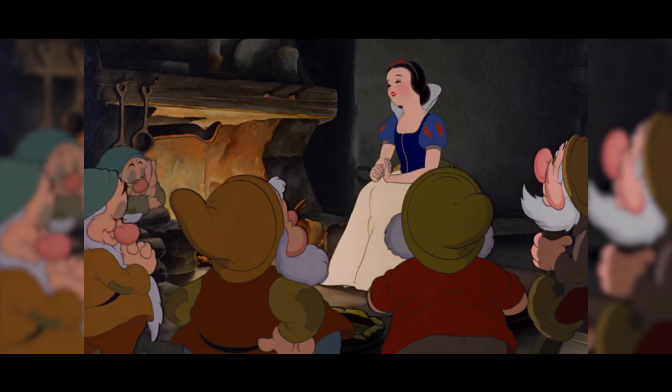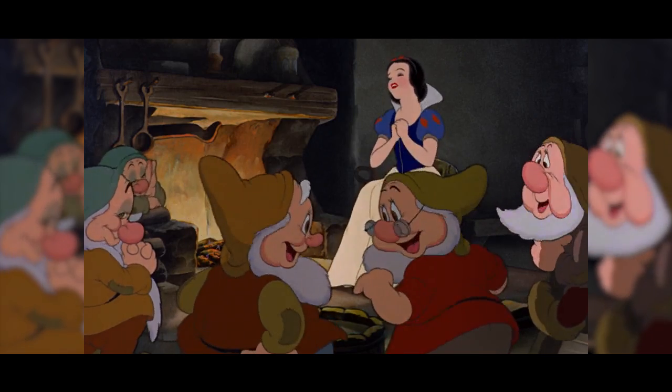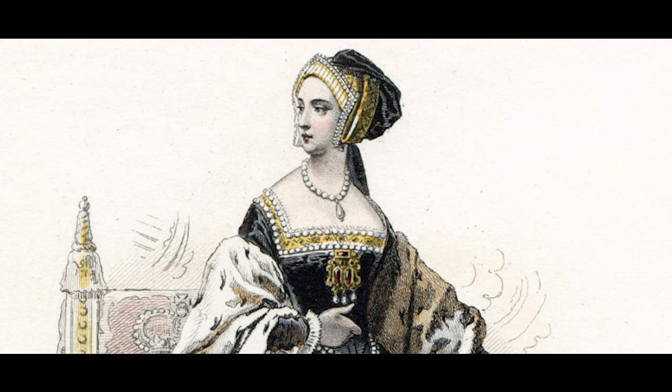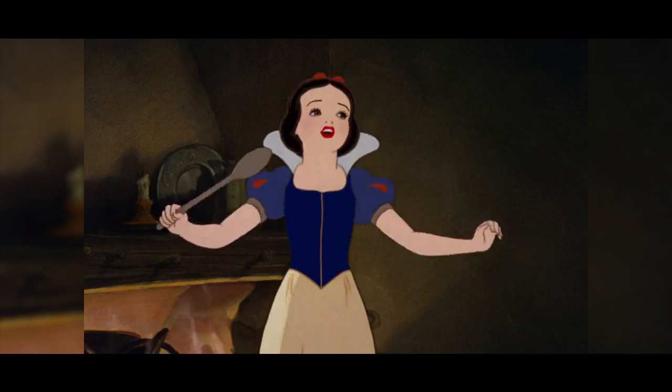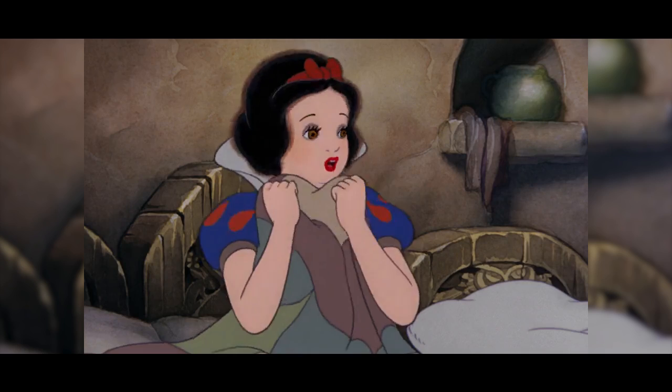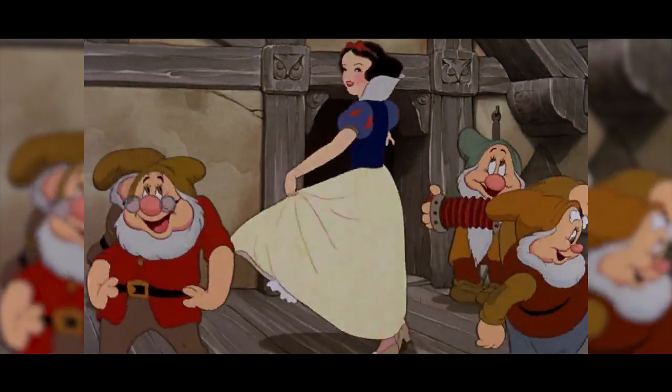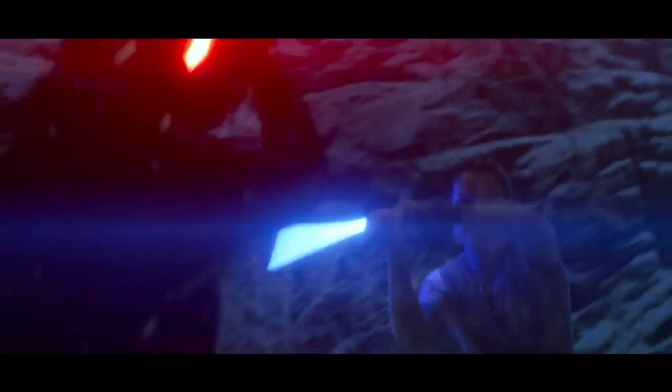The tight blue bodice, large sleeves of red and blue, and the extra-large collar suggest her clothing was heavily inspired by the Tudor era, which makes sense considering Snow White is technically the first Disney princess. So why not make her look royal? Fun fact, to give Snow White her rosy cheeks, the animators actually put real blush over the animated cells.